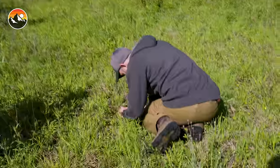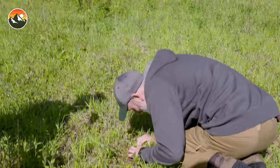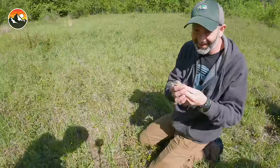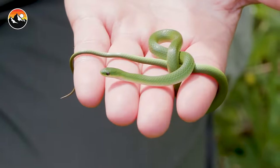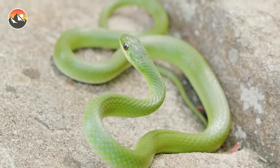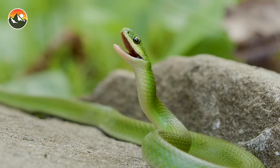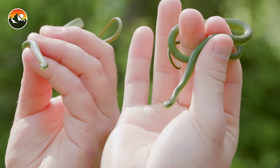No way. Mario, you just got another green snake. How big is this one? Oh my gosh. It's even tinier. Oh my goodness. Look at that little guy. Wow. Oh, that is a gorgeous little green snake. Well, we did it. 2 beautiful smooth green snakes.